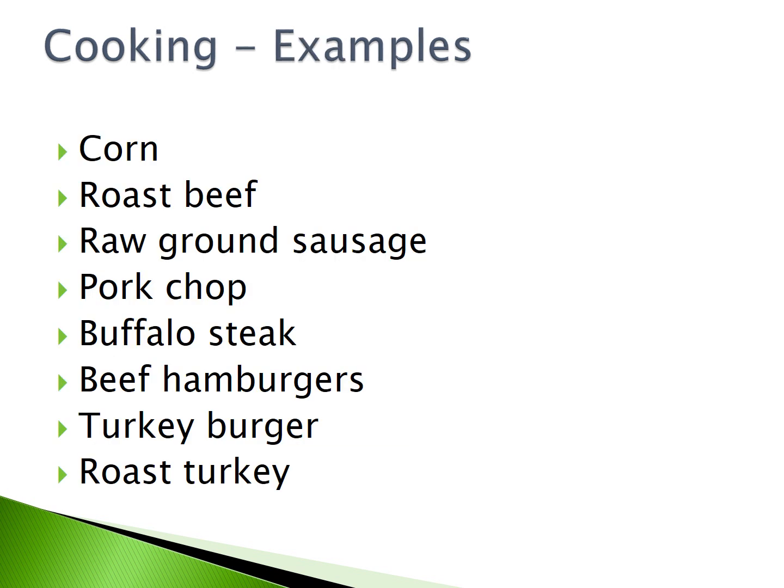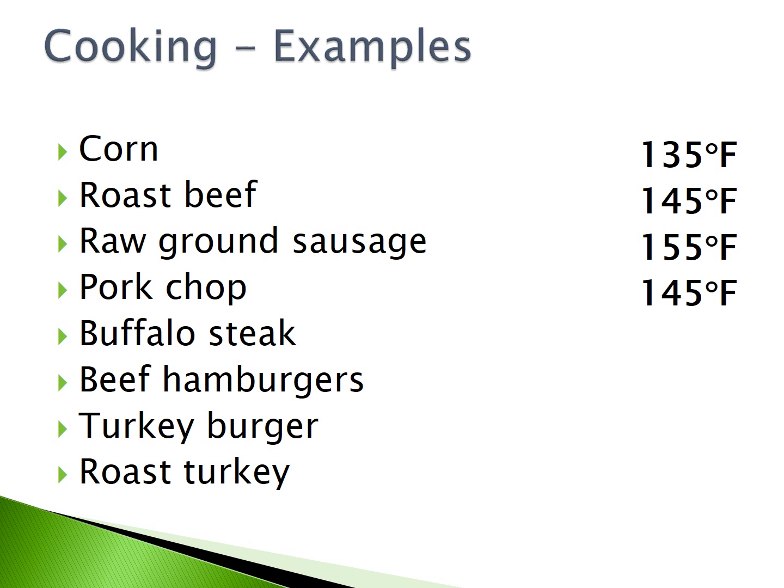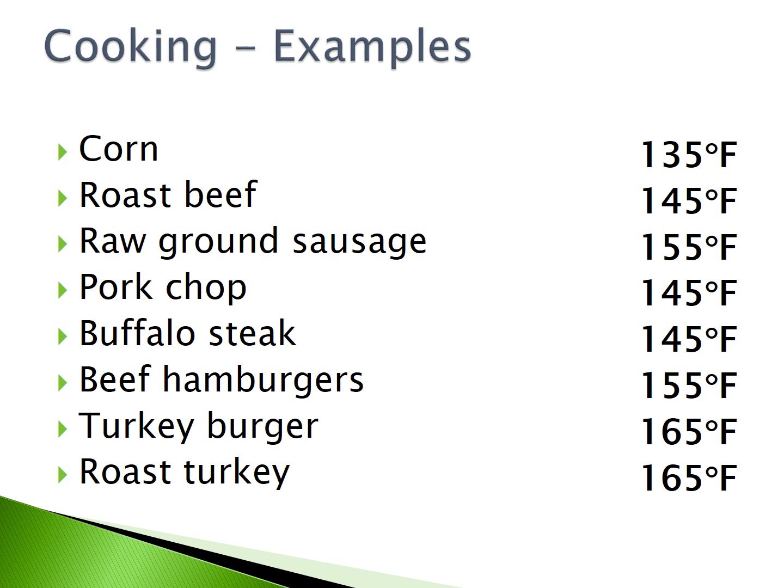Here are some cooking examples. Corn must be cooked to 135 degrees Fahrenheit. Roast beef must be cooked to 145 degrees Fahrenheit. Raw ground sausage must be cooked to 155 degrees Fahrenheit. Pork chop must be cooked to 145 degrees Fahrenheit. Buffalo steak must be cooked to 145 degrees Fahrenheit. Beef hamburgers must be cooked to 155 degrees Fahrenheit. Turkey burger must be cooked to 165 degrees Fahrenheit. And roast turkey, again, 165 degrees Fahrenheit.